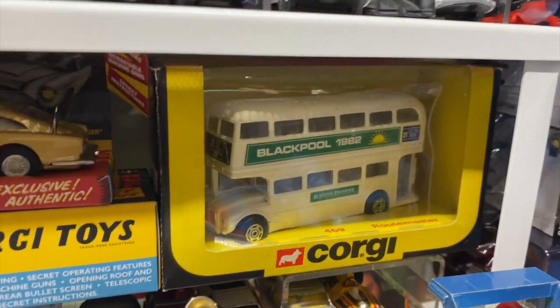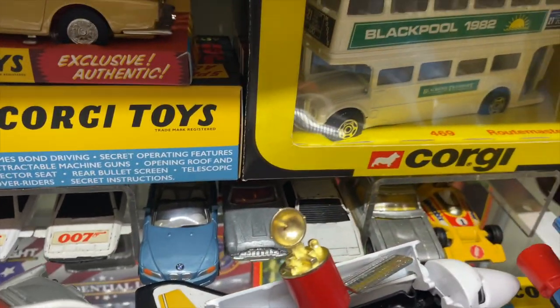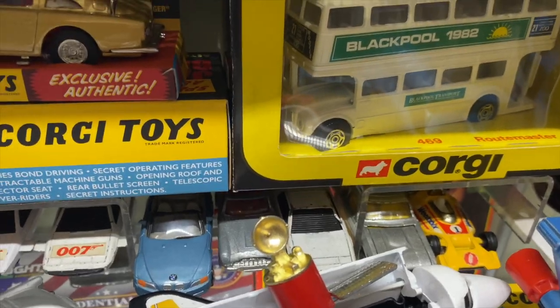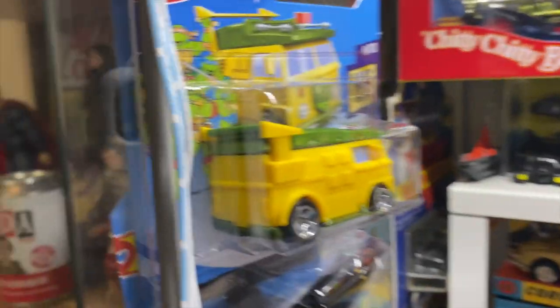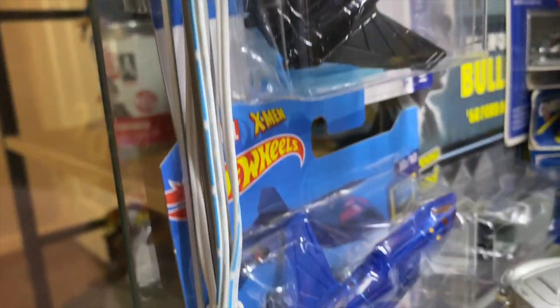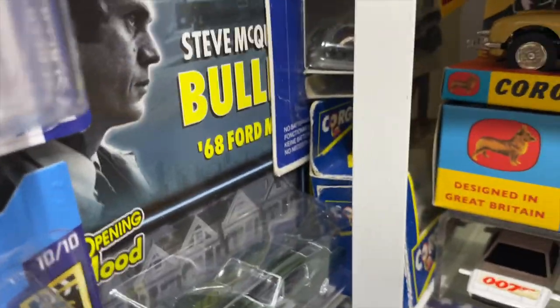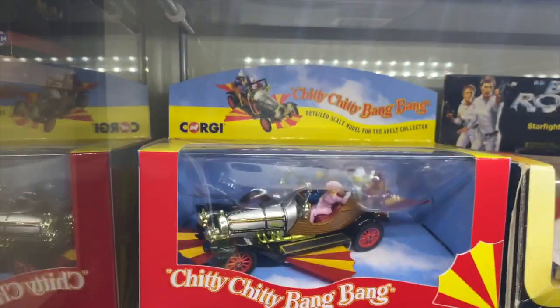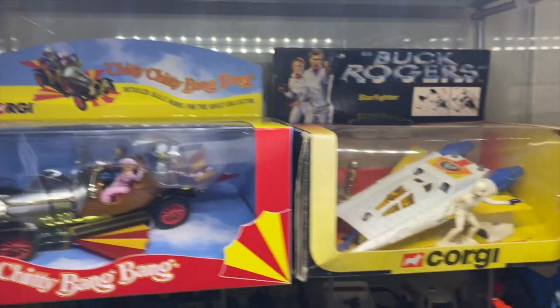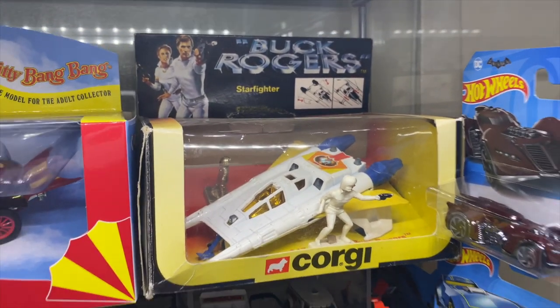Fantastic. We've got a Blackpool bus. We've got some more Corgi Juniors down here. The James Bond. We've got professionals there. We've got Turtle Van Hot Wheels. We've got X-Men Hot Wheels, two different variants. We've got a Bullet car. We've got another Batmobile back there. Got a Corgi car there. We've got Chitty Chitty Bang Bang. And we've got a boxed Buck Rogers Starfighter with the figures.